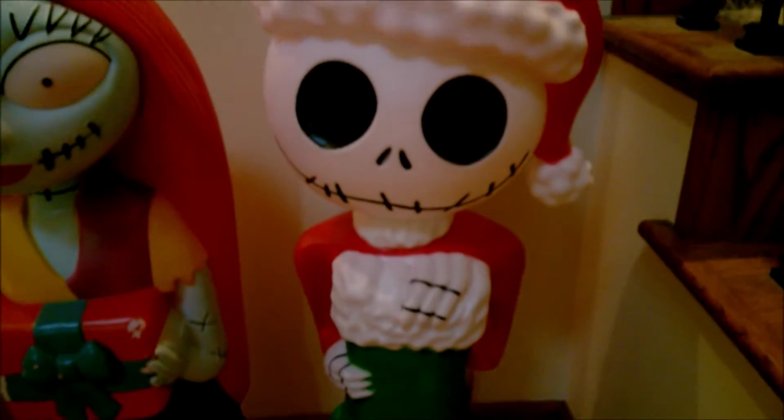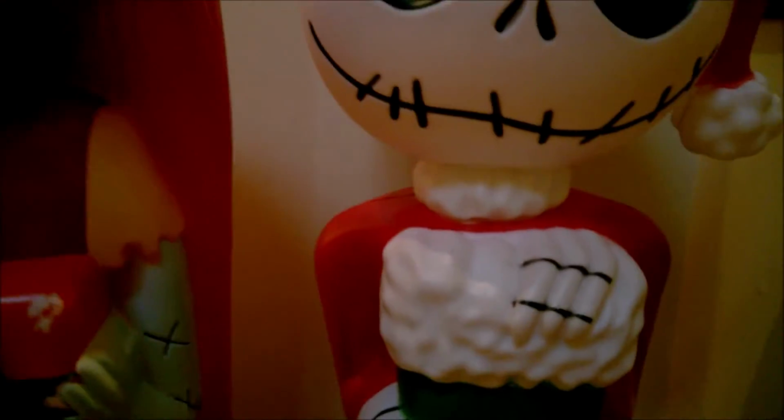He's holding a green stocking. Even if you do find these at your local Walmart, a lot of them are going to have some paint loss or some cave-ins to the plastic. Mine had a little cave-in that I was able to pop out with a tool, entering from the back. I think I used a really long pencil to poke it back out. He also has some paint loss here, which is to be expected on a lot of these blow molds. You're going to see little imperfections like that.